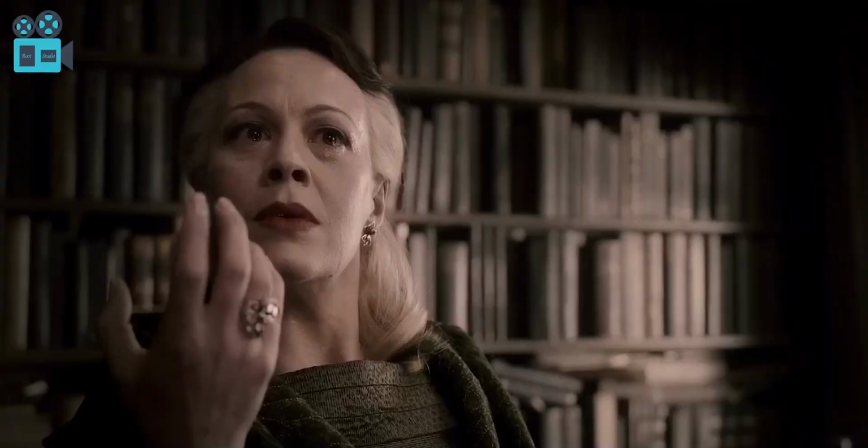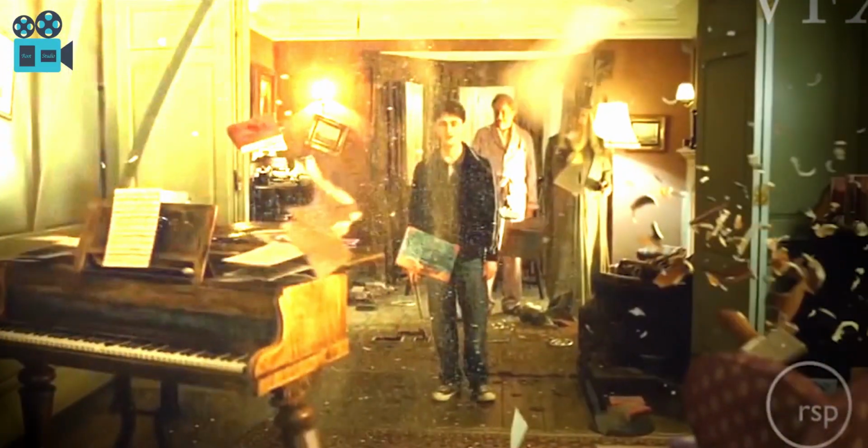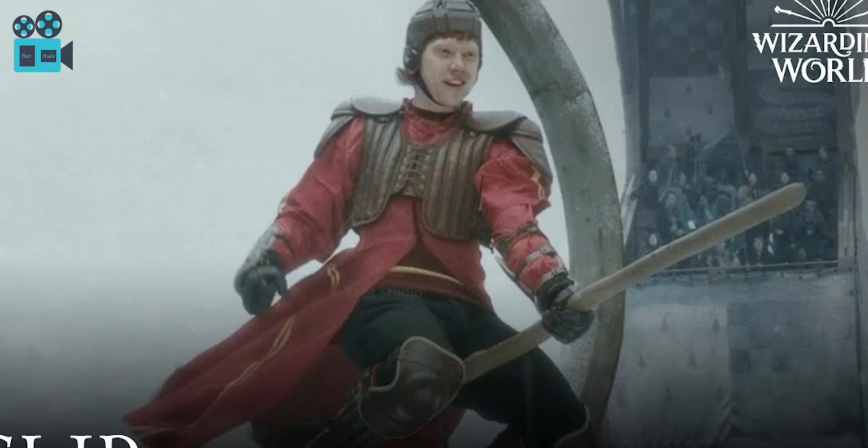From the thrill of the Quidditch pitch to the chilling Horcrux cave and even the magical transformations at Slughorn's house, every frame hides incredible craftsmanship. And so, without wasting any more time, let's begin our journey. We start with a fan-favorite moment, Quidditch.